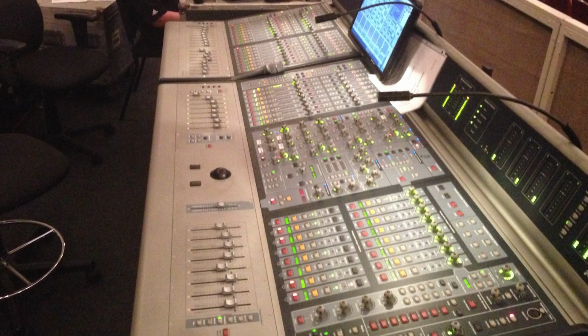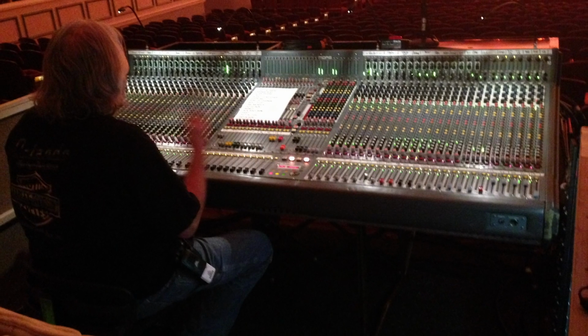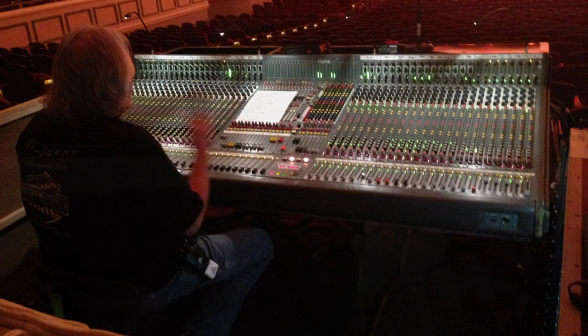In addition to the audio console, touring lighting and sometimes video controllers are placed at this position for integration and control of our systems. This can present a small Tetris puzzle as the space is only 8 feet deep by 16 feet across.